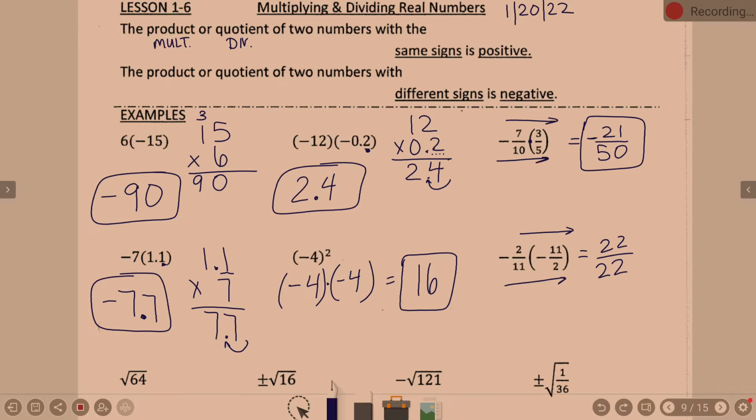Writing the notes down with us, please. A negative times a negative is a positive. Do I get to leave this as 22 over 22? Oh, I think so. No. What is 22 divided by 22? What is any number when you divide it by itself? The same thing. It's always 1, yes? So if this is positive 22 over positive 22, this is going to now be 1.